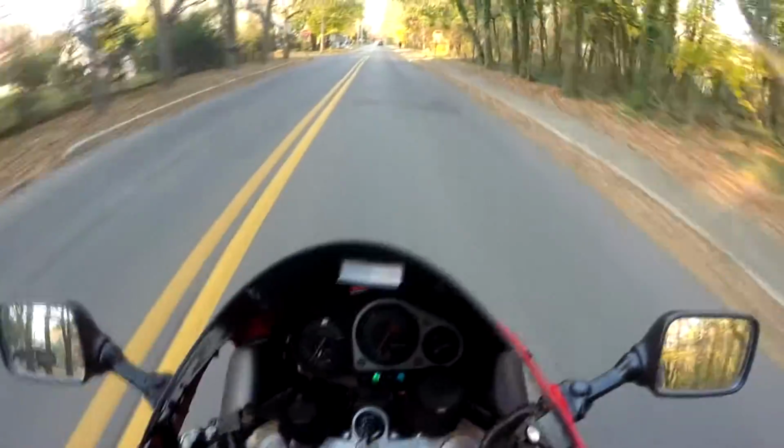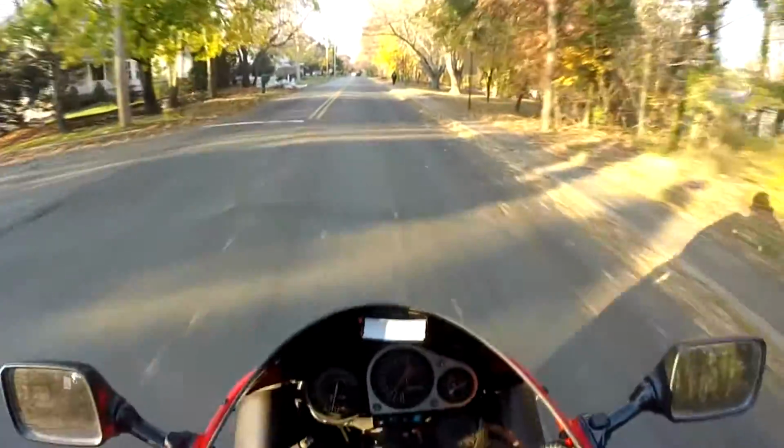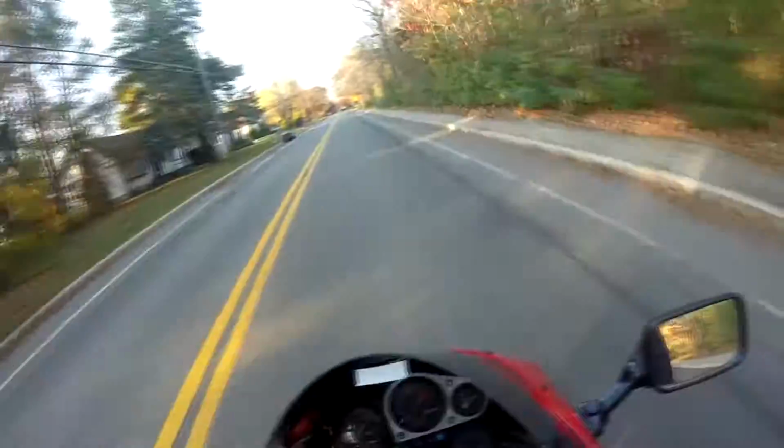God damn it! And there's a puppy running his butt cheeks off. Look at the little doggy. Look at the little dachshund. Oh, he's so cute. That's my story, guys.